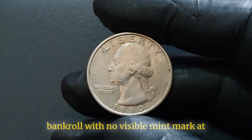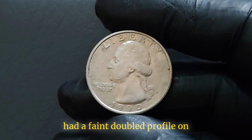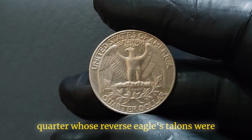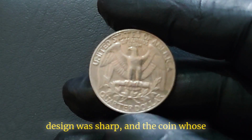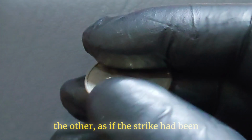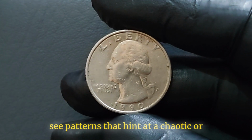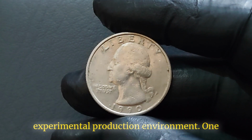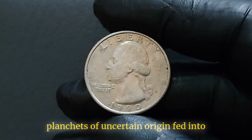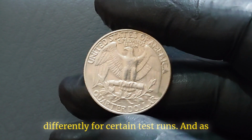The coin discovered in a bank roll with no visible mint mark at all. The one pulled from a pocket that had a faint doubled profile on Washington's chin and jawline. The quarter whose reverse eagle's talons were inexplicably blurry while the rest of the design was sharp, and the coin whose obverse rim was thicker on one side than the other, as if the strike had been frozen mid-impact. And when you put all these anomalies together, you begin to see patterns that hint at a chaotic or experimental production environment. One where dies were being swapped hastily, collars adjusted without precision, and planchets of uncertain origin fed into presses that might have been calibrated differently for certain test runs.